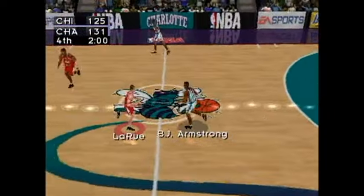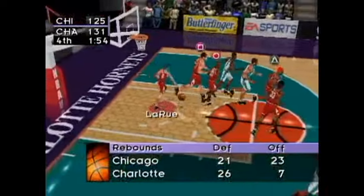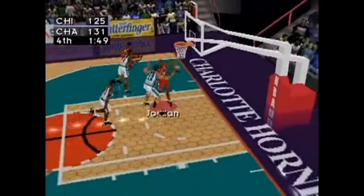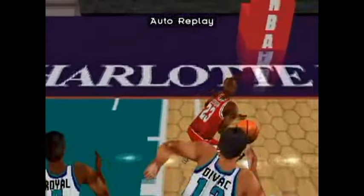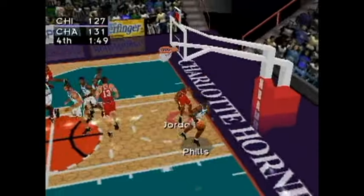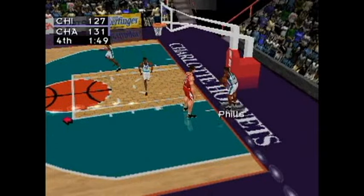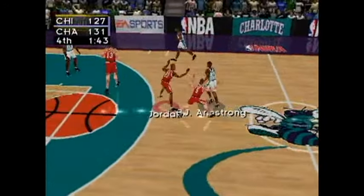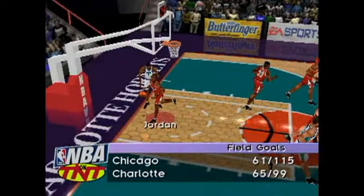Inbound pass to Armstrong. 2 minutes remaining in the fourth quarter. To Mason. With the fake. With the jumper. He could not get it to fall. Number 23 makes the two-handed jam. Inbound pass to number 11. Armstrong to Mason. Number 5 makes the reverse jam.